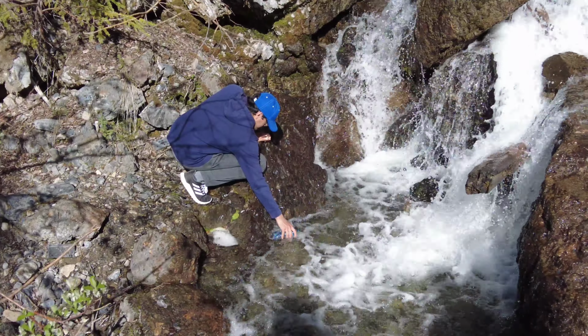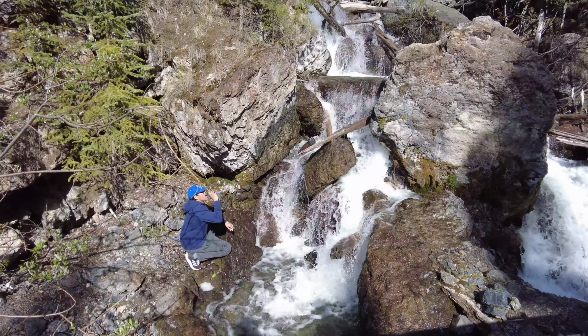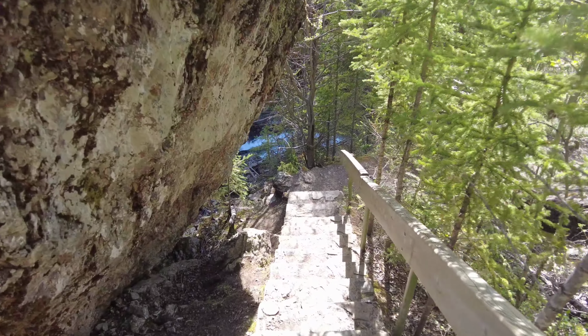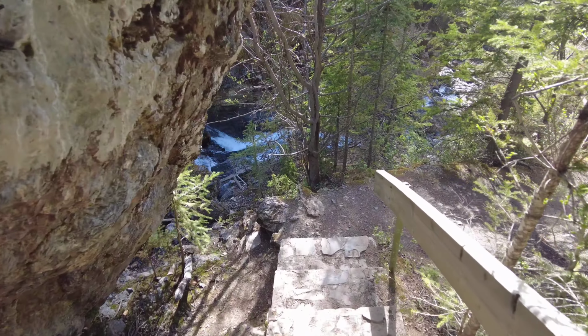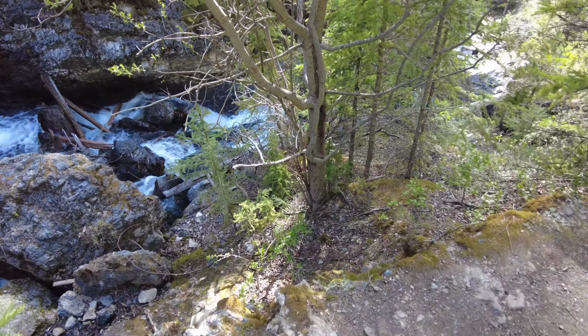And I just had to try out this water. It looked so clean and fresh. And I was right. It was some of the best water I've ever drank. After checking out the Sundance Canyon, it was getting a little late and my camera battery was about to die. So I just decided to put my camera away and enjoy the scenery.